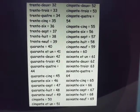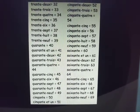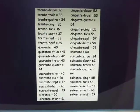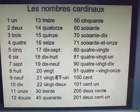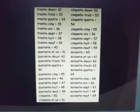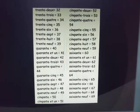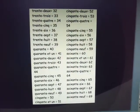Just to illustrate that point, you can see here, 30. Now here you can see 30 is trente. So 32 will be trente-deux. Just like here you can see 22 is vingt-deux. So 32, then 33, 34, 35, etc. Similarly 41, then 42, 43, etc.